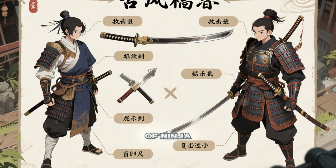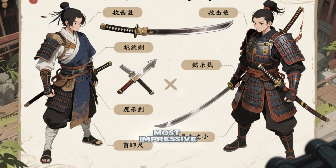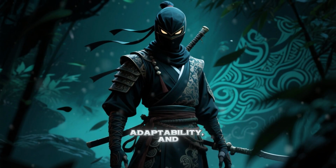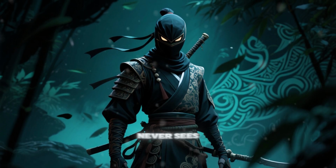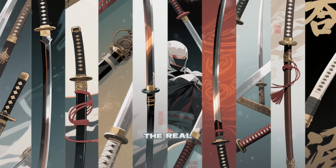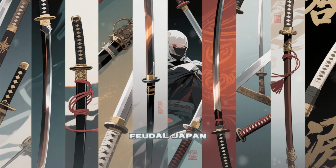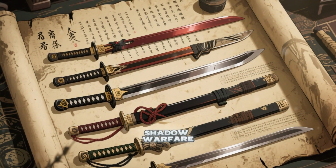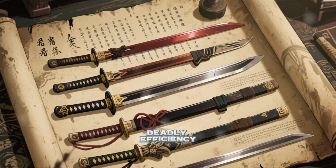This was the genius of ninja weaponry. It wasn't about having the biggest sword or the most impressive armor. It was about intelligence, adaptability, and understanding that the most dangerous weapon is the one your enemy never sees coming. Let's explore the real weapons that made ninjas the most feared operatives in feudal Japan. These aren't movie props. These are historical tools of shadow warfare, each with its own purpose, technique, and deadly efficiency.